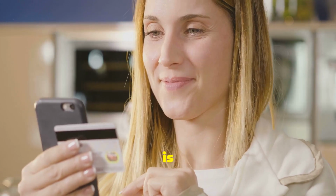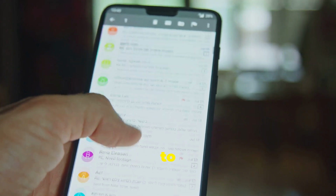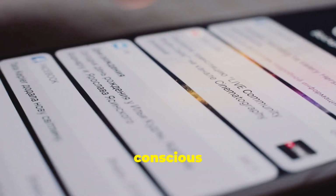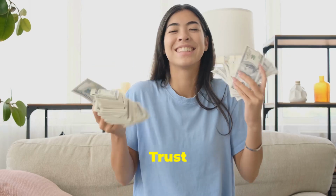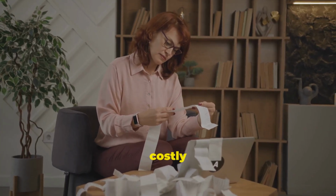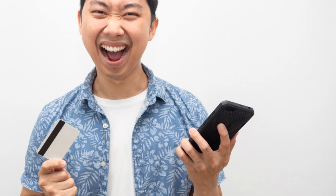But here's the thing. Setting up payment reminders is just the first step. You also need to make sure you're actually paying attention to them. It's easy to dismiss a notification or let an email get lost in the shuffle. So make a conscious effort to review your reminders regularly and schedule dedicated time each month to pay your bills. Trust me, your future self will thank you for it. By staying organized and proactive, you'll avoid those costly late fees and keep your credit score healthy and happy.